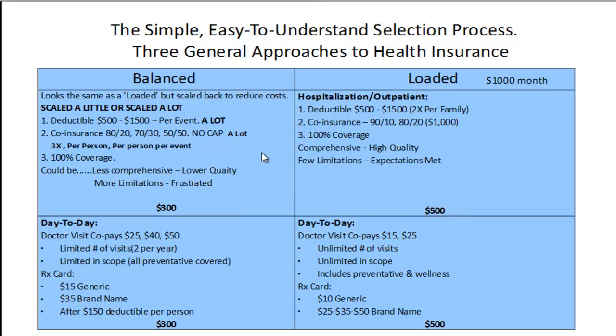You'd also see the same types of things here as 3 times per year, or it might be per person, or it could be per person per event. 100% coverage can also be different. For the most part, medium to high-end balanced plans do a good job with this, and you're not in any danger. However, low-end plans get very creative in making it look good on the face, but give you much less coverage when you look at the details. So you could get stuff that's less comprehensive, lower quality, more limitations, and you could get very frustrated with it.